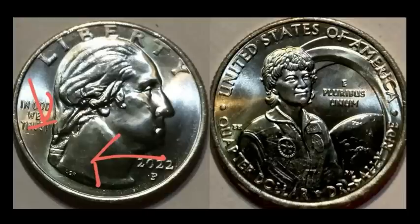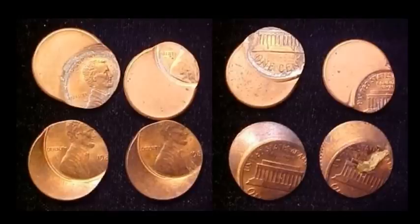Did prices on these go back up? Because they got down to like $10-15. This one right here, really nice condition, ended up selling for $46.98. So mad props to the seller on this one. Good way to kind of revive something back from the dead.